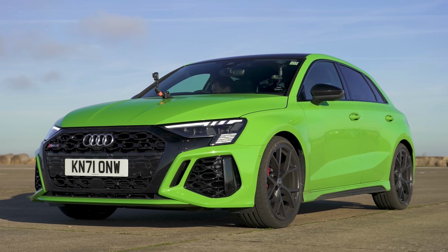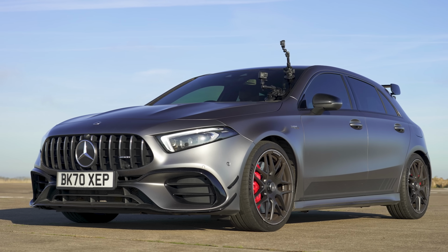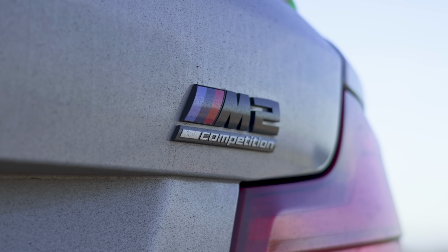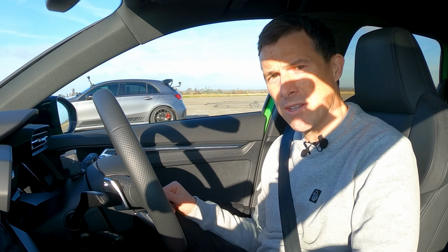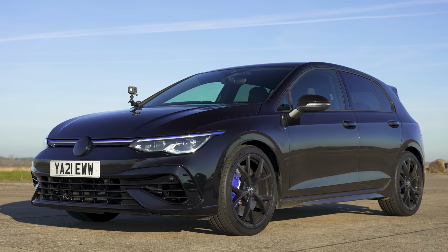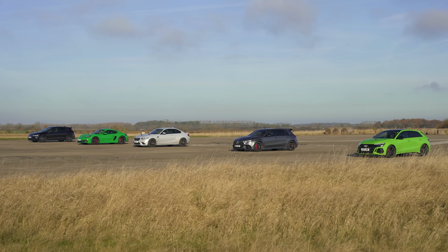So I'm sat in the new Audi RS3. Next to me is a Mercedes-AMG A45 S, and next to that is a BMW M2 Competition, and next to that, even though I can't see it but I know it's there, it's a Porsche Cayman GTS, and finally on the end is a Golf R. We're going to have a drag race, see which is the quickest.